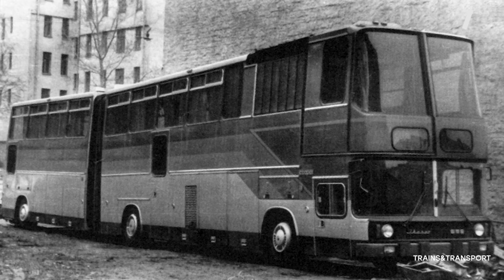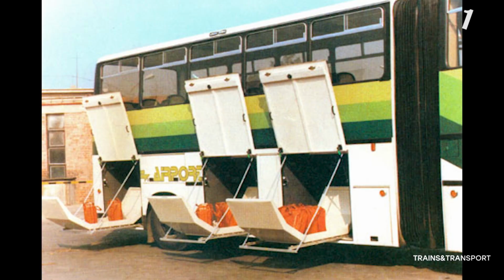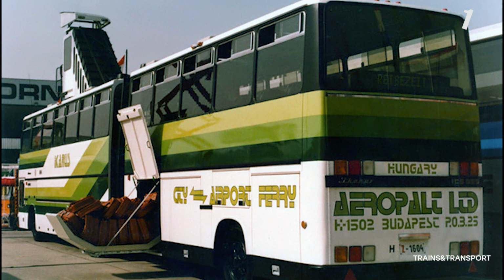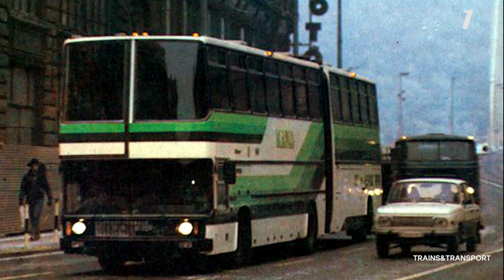The luggage hold is located under the passenger compartment. When the bus arrives at the plane, the driver activates a telescopic set of stairs for passengers to board the plane, while the luggage leaves the hold in special bins and is loaded into the luggage compartment of the plane. What a true marvel of bus engineering! These unique photos confirm that the Hungarian manufacturers even planned to implement the concept of a shuttle service between downtown Moscow and Sheremetyevo International Airport.